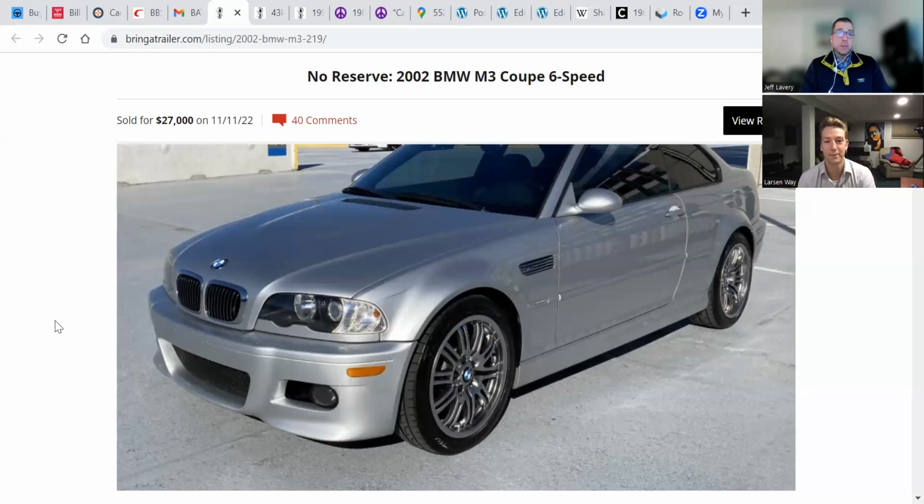And I think the number here is excellent. That's the other thing: if you were to buy one of these with extremely low mileage, say sub 50,000, that's another trigger for this car suddenly becoming more expensive.